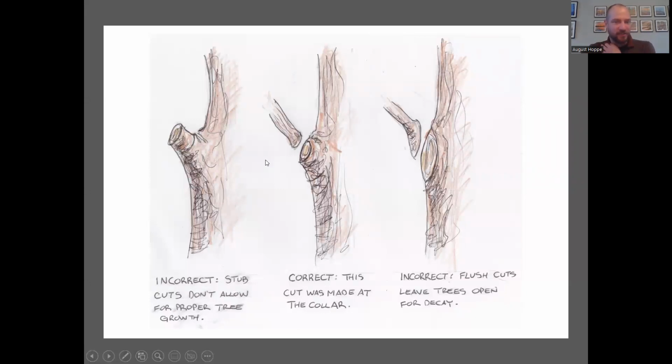Making our cuts at the right spot at the branch collar is really important too. So we do not want to leave a stub. You can see where this stub is. We get sprouts that are going to grow out of there. We're going to have more chance of dieback in that stem, decay getting in there. If you go on the right side, this is more of a flush cut on the stem. Look at that surface area there. And unfortunately, this is the branch collar, and the branch collar's flying off the tree with the rest of the limb there. And so the tree doesn't have the energy response to grow over the cut.